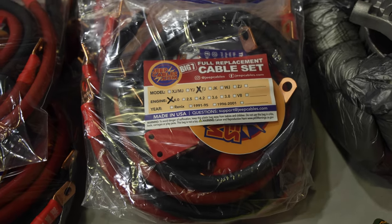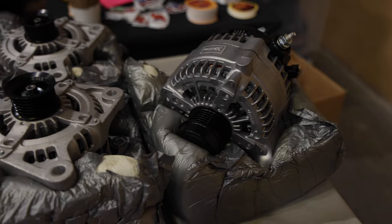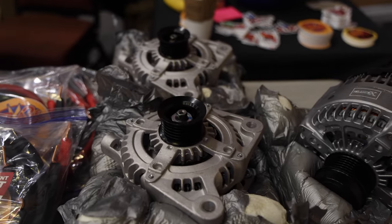It's Bartact.com. Hey, I'm Paul with Jeep Cables here at Great Smoky Mountain Jeep Invasion. Came out from Washington State for the show. We brought our JK and JL, JT alternators and battery cable sets.